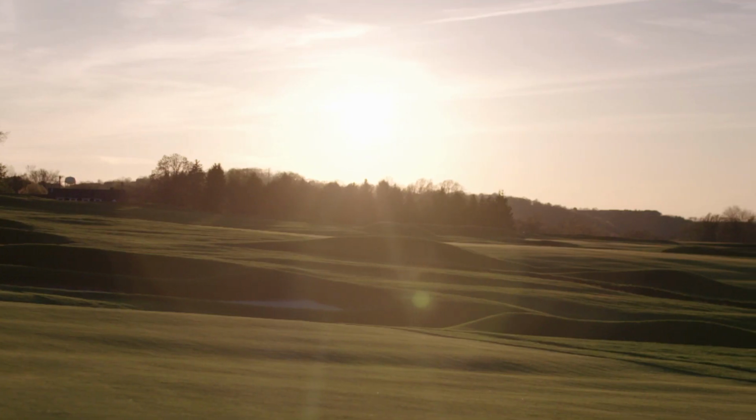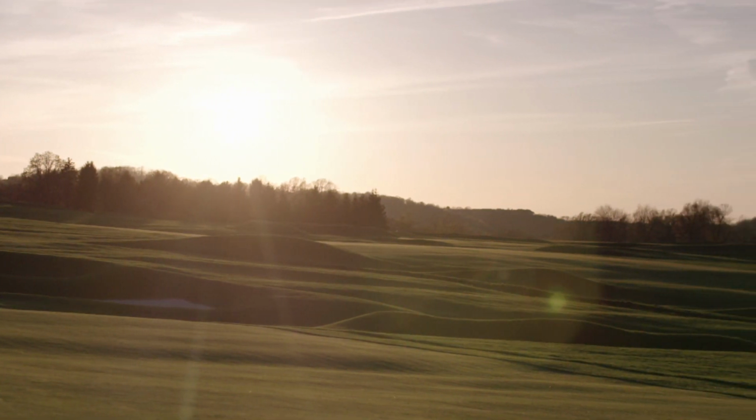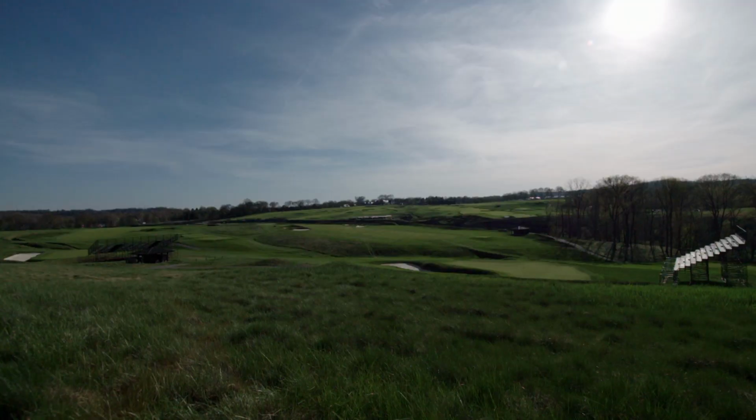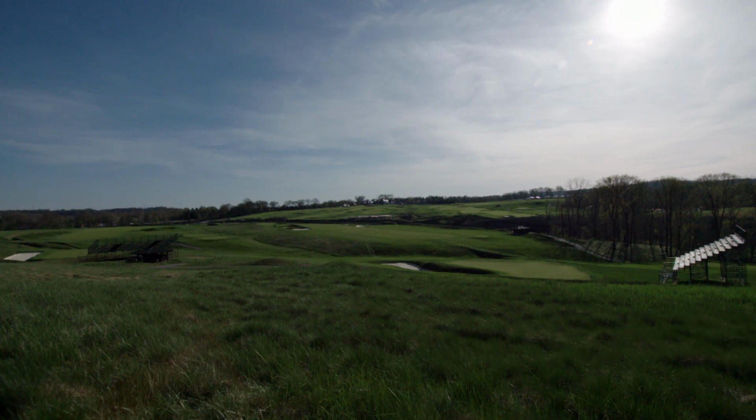He loved link-style golf. He thought that was the purest form of golf. And he traveled extensively across the pond. And this has not been substantiated, but from what I've heard, he actually had a golf course in mind and was looking for a piece of land to put that golf course. Instead of finding a piece of land and letting it dictate what he was going to do, he actually had a really good idea of what he wanted to accomplish.